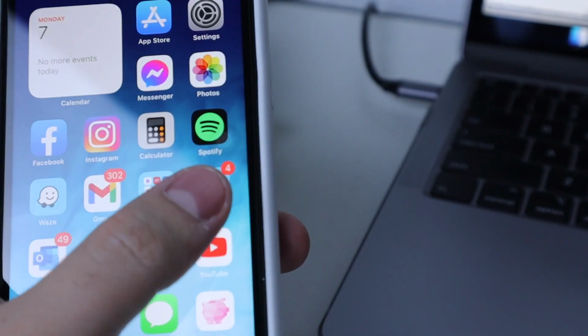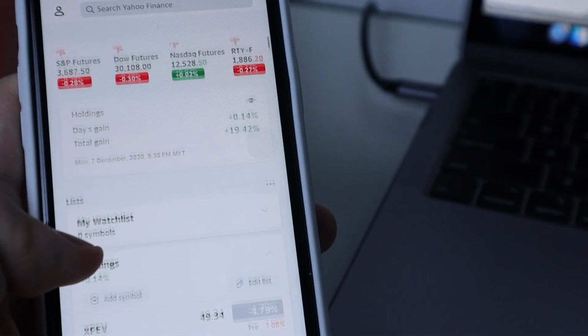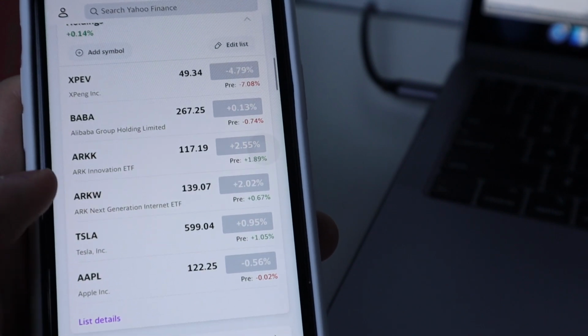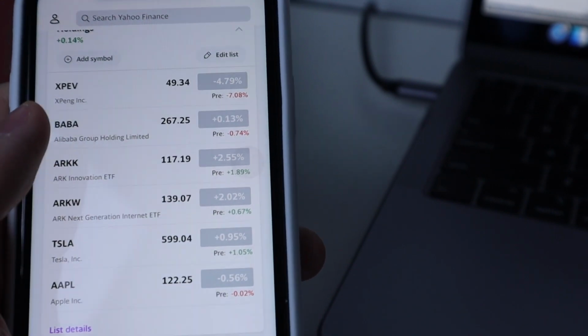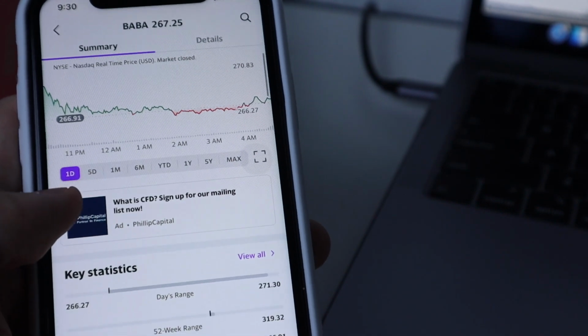Alright, if you are someone that does all of your work on your mobile phone, no worries, Yahoo Finance has got you covered because they have the mobile app version as well. The app itself is pretty similar to how the website version works. You get to create your own stock holding portfolio and get a bird's eye view of your portfolio's performance. And based on what stocks you're holding, the app will sort out news and articles that are relevant to you.